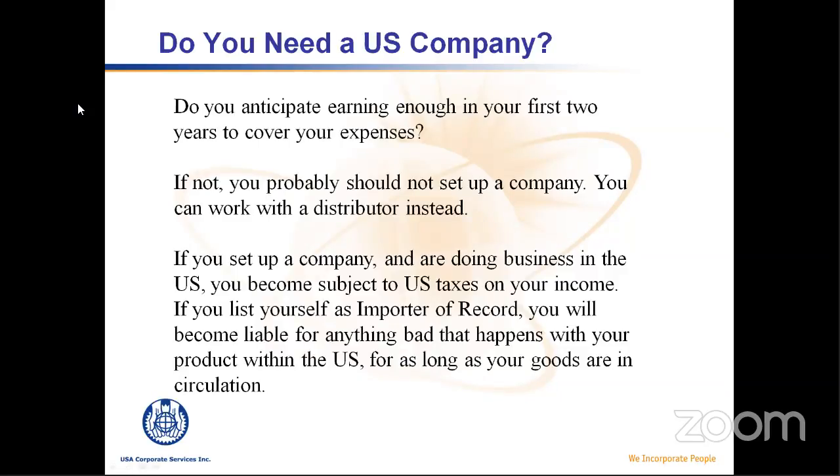So once you set up a company in the US, there's a lot of rules that you will be subject to, the most famous being taxes. You'll be part of the US liability system. So once you become an importer of record, if import is what you're doing, then you become permanently liable for what those products have done during the time that they're still in the market. So it's something to really think about before going through the rest of the process.